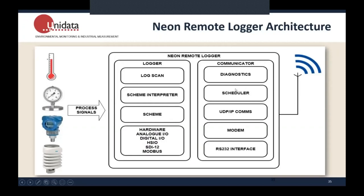There's an independent process called the communicator. And you set the communicator to send the data to the server on a schedule. If we were doing groundwater monitoring, for example, we would want to send the data once a day. So this would be logging away, and then once a day it would wake up, establish a communications path, send the data, close it down.